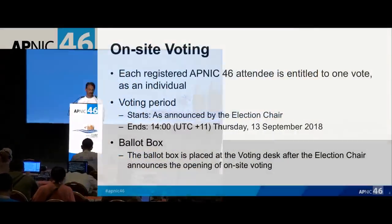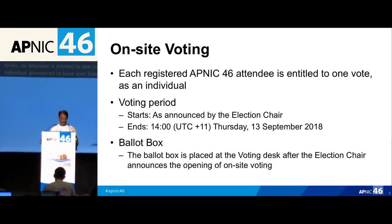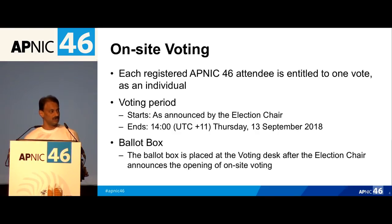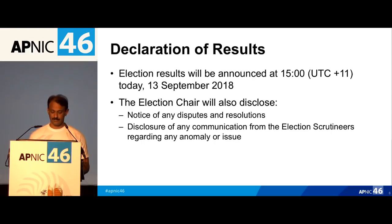On-site voting, which is today: each registered APNIC 46 attendee is entitled to 1 vote as an individual. You need to have your badge to show to the voting desk. The voting period starts as announced by the election chair. I'll soon be inviting the election chair to come up once I finish my presentation. The voting will end at 2 o'clock local time, New Caledonian time, this afternoon. The ballot box is placed at the voting desk after the election chair announces the opening of on-site voting. This is the ballot paper that you will all receive from the voting desk, and you have options on that. The declaration of results will be announced at 3 p.m. in the APNIC member meeting.